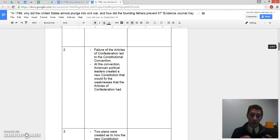Second document. We talked about in the first the failures of the Articles of Confederation, just how it set up this chaotic, disordered government that just didn't work for the United States. And because of that, it caused the Founding Fathers to rethink. They took a step back and said, we really need to think of something else. This can't go on. So they met at the Constitutional Convention.